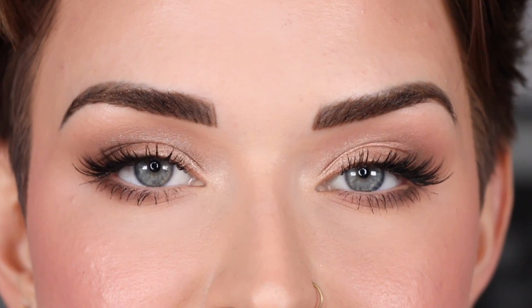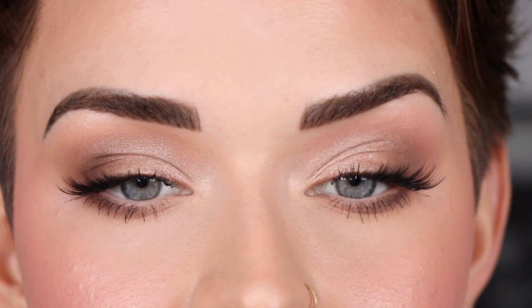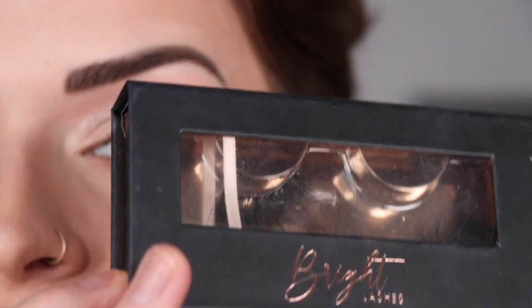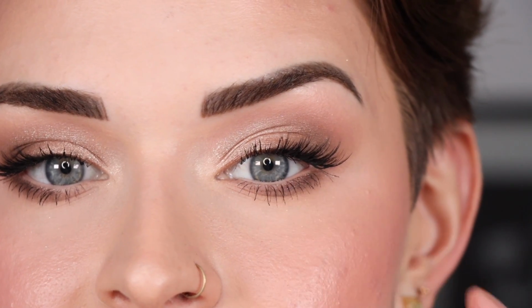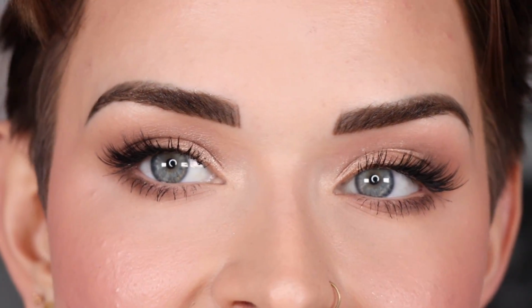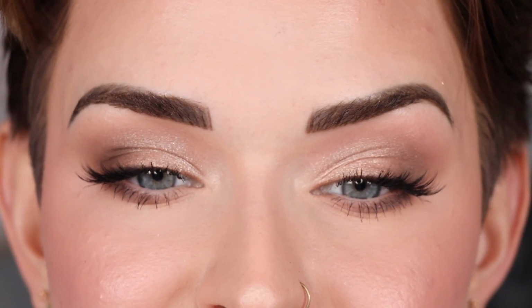All right, I went ahead and finished up the eyes with some mascara and lashes, and then I also added a nude liner in my waterline. But for my lashes, I'm wearing the Bright Lashes All Naturel, but I've been cutting these into a little half lash, so it's just sitting right out there on the outer corner, and I love how these lashes look. Looking at both eyes, I think they do look pretty symmetrical shade-wise.